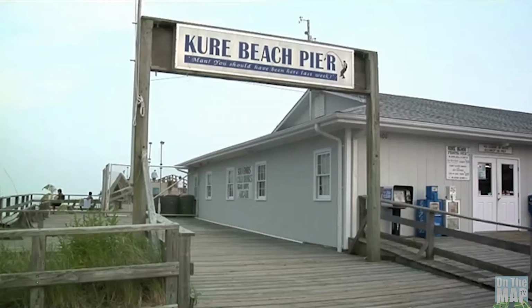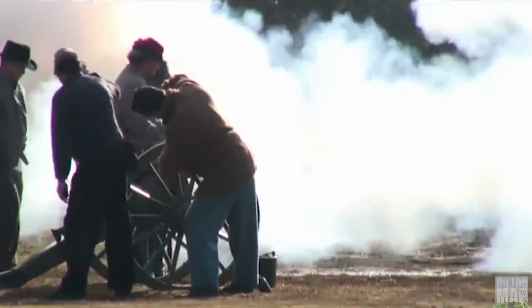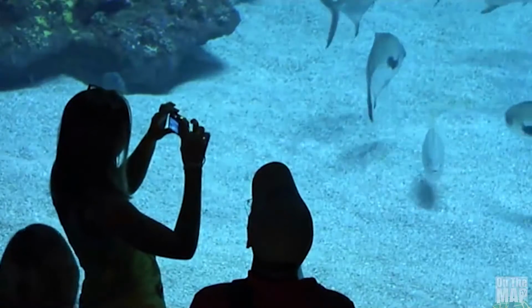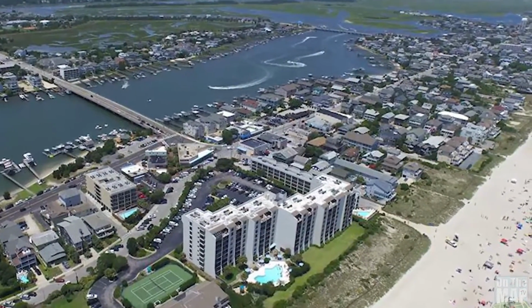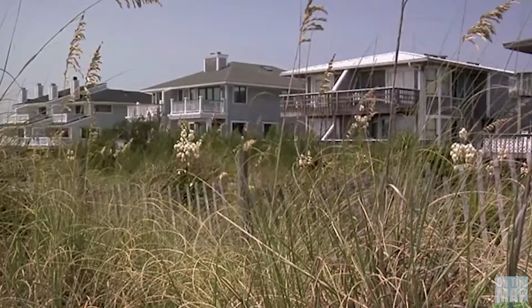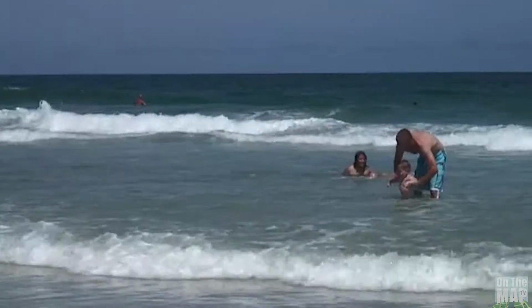At Kure Beach, you may find yourself in the mood to take in a historic afternoon at Fort Fisher, stepping back in time through a great Civil War reenactment, or learning about aquatic life at the aquarium. There is so much to do, you may find yourself in the mood to make it a week-long vacation. If that's the case, any of these fine beaches have accommodations to suit, but a suggestion from us would be to rent an awesome beach home with access to the water on Wrightsville Beach.